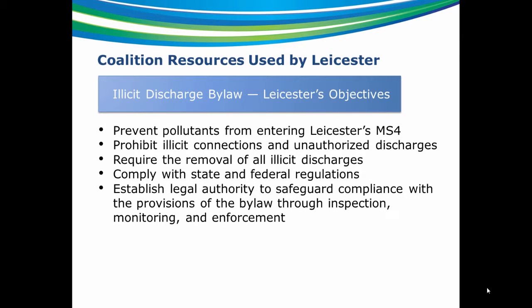Some of Leicester's objectives in terms of their illicit discharge bylaws. The bylaw included preventing any pollutants from entering Leicester's MS4, basically requiring all illicit discharges that could cause or contribute to a violation of water quality standards and other stormwater standards to be discontinued. It would prohibit illicit connections and unauthorized discharges, and require the removal of all illicit discharges.